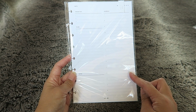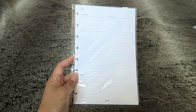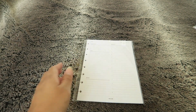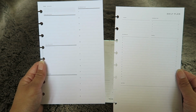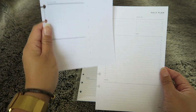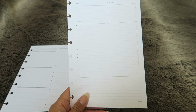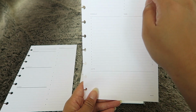Let me go ahead and quickly show you what the Cloth and Paper ones look like, and also the Infinite Lotus, so you can get an idea of how similar they are, but also how they are the perfect hybrid between the two. So here I have the Cloth and Paper and also the Infinite Lotus daily planner inserts, and as you can see, the Cloth and Paper ones have the 2 lines per hour. The Infinite Lotus only has the one line per hour. The to-do list on the Cloth and Paper one isn't that long, but the priority section is pretty large. And also over here, this one has a really large note section, a little to-do section, and priority section right over here.